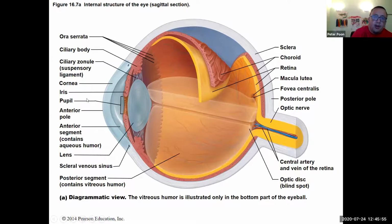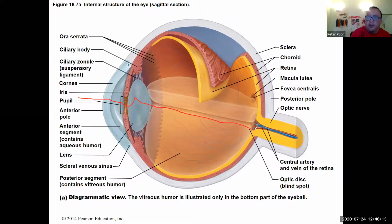So if light was passing through, I would hit this. I would go through this thing, which is called the aqueous humor. I would go through the lens, and then I would go through the vitreous humor to the back of the eye, to the retina.